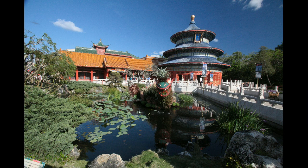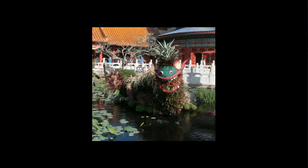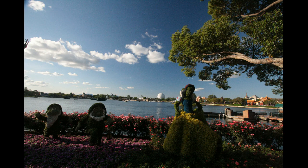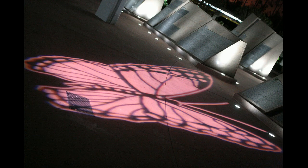And then over to the China Pavilion, where what we have here is a bromeliad dragon, a dragon made out of bromeliads on the one side in the lagoon, and then on the other side, out by the main walkway, the familiar panda topiaries. In Germany as well, the Snow White and Seven Dwarfs characters.